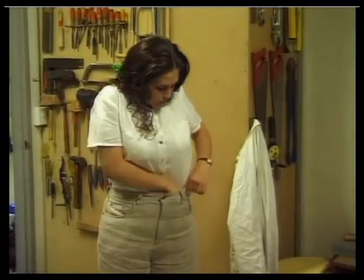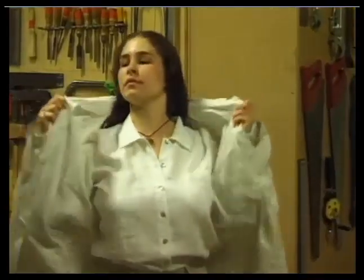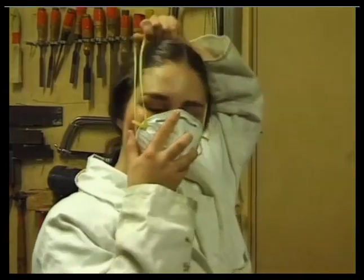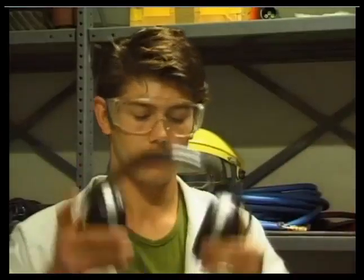Your first step is to tuck in any loose clothing and use a work coat. If long hair is caught in a machine, you can get injured. You need to think ahead to prevent accidents from happening. Each job requires different protection, which means you may have to change your protective equipment frequently.